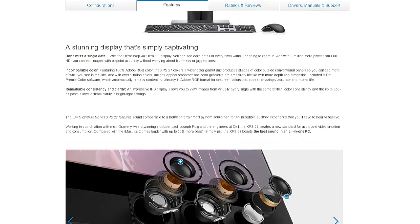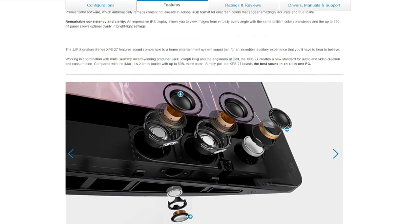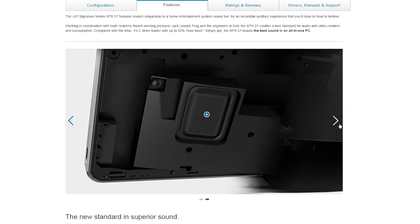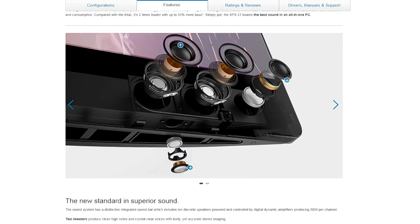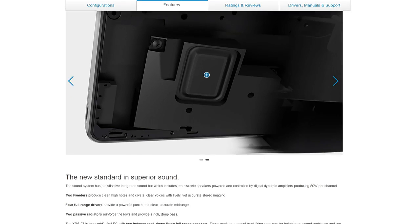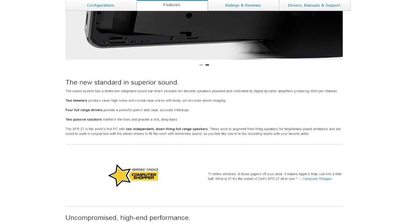Touchscreen's optional. But before I talk about the touchscreen, the speakers on this are kind of insane. They've got what amounts to a 100-watt sound bar built into the bottom of the monitor, and they are very, very proud. There's a couple of passive radiators. On the outside, there's a tweeter, two mid-ranges, and a full range speaker firing down, and then a passive radiator on the back to help the boost. It's pretty crazy. So, 4 full range drivers, 2 tweeters, and the 2 full range drivers that point down, and the passive radiators on the back.